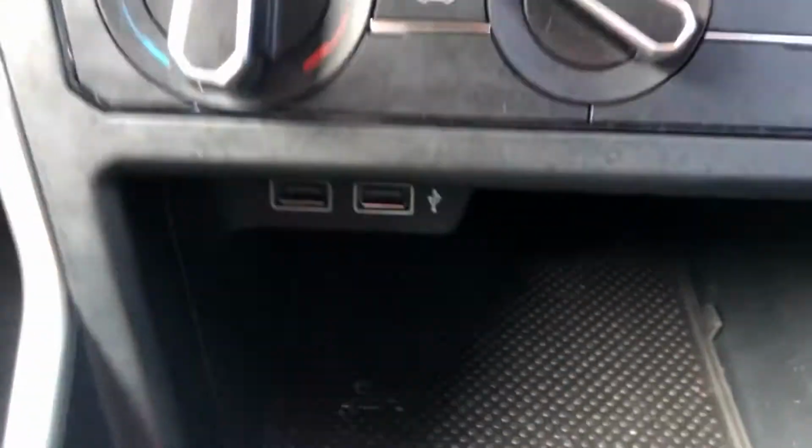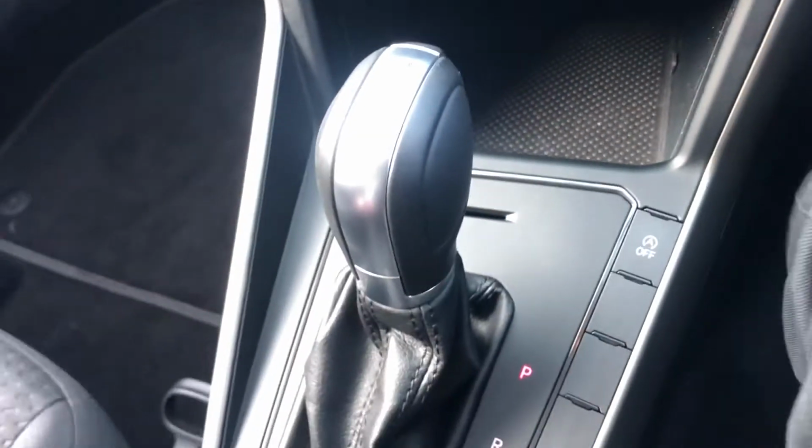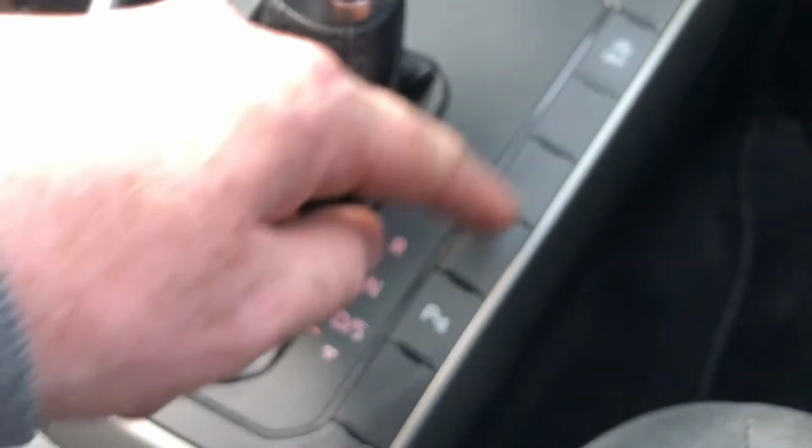Underneath that, we'll just move the DSG box. You can see you've got 2 USB ports and storage, and then of course you come down onto the famed DSG system, as it says just there. Now alongside that you've got auto stop start, audible parking sensors, and this is really easy to use.